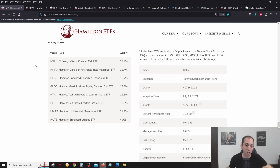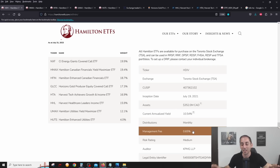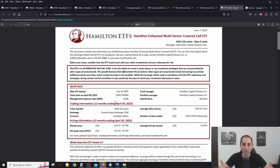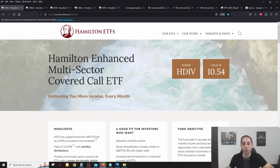And by the way, if you have a question on the MER, this is as of the latest ETF fact sheet. Of course, this is as of this year, but it's going to be updated next year. It's 2.39%. You might be thinking, well, that's very, very high. Keep in mind, this is the MER, everyone. The management fee, that's what Hamilton gets, is actually 0.65%. The main reason why it's a lot higher than other ETFs is because of that leverage. Leverage does cost money, and the leverage cost, the borrowing costs, are included in this MER. More on that later. Number 3, very important, everyone: the performance.